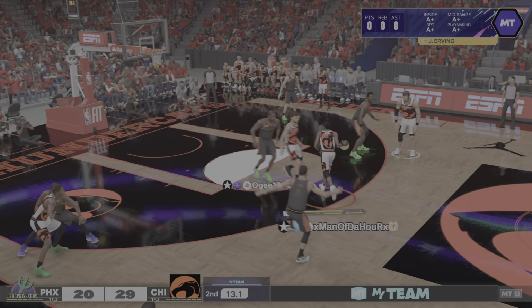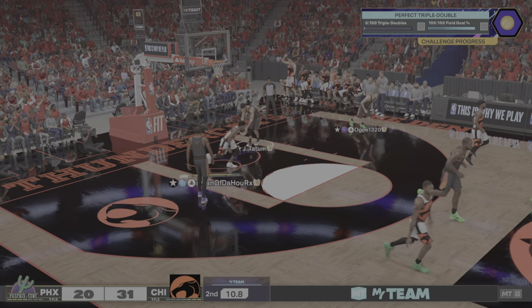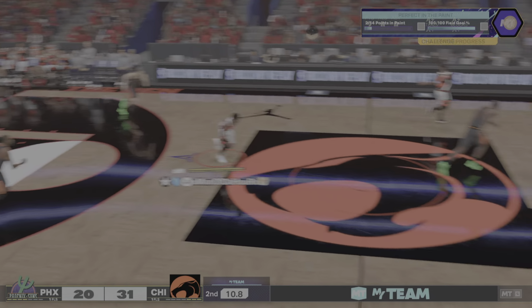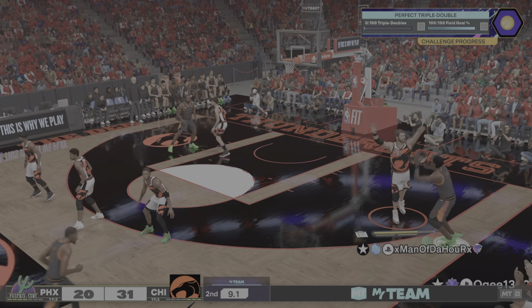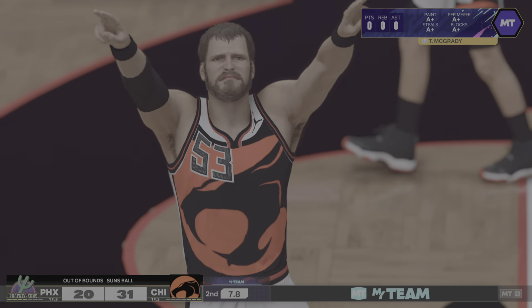Outside Irving. And he elevates for the slam dunk. Jason Tatum did not like that one. Artistry and poetry in motion. Irving can create in the air as well as anybody.